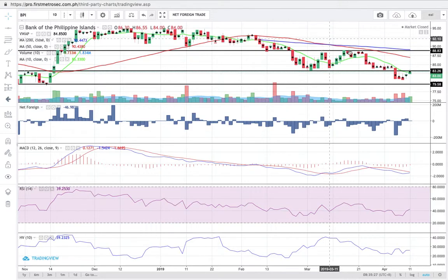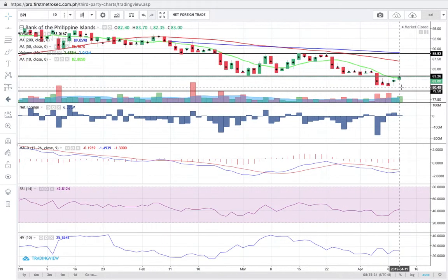Okay, let's talk about the present price movement first. So this green candlestick managed to close above its, did it close above its VWAP? Okay, closing price was 83 pesos, VWAP was 83.02, so it's 2 centavos below its VWAP.